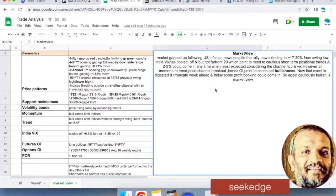That has not happened. So there is this element of uncertainty still there, but the indicators on the momentum and the trend, price action patterns, breakout, filtering channels, open interest, Bollinger Bands all continue to say super bullish. But there can be some kind of correction that can come in. Definitely, it has rallied up without much pause. So 2-3% corrections can come in any time, when least expected. So you have to be cautious about that.